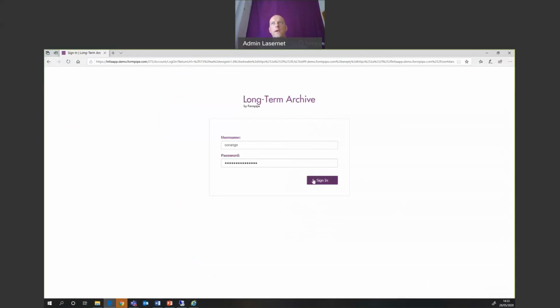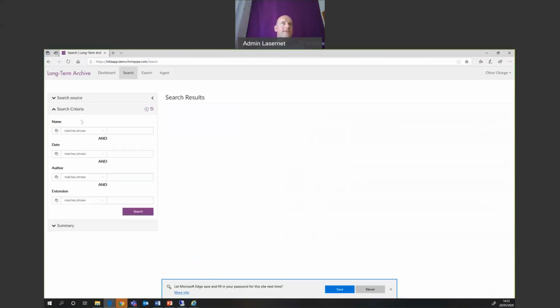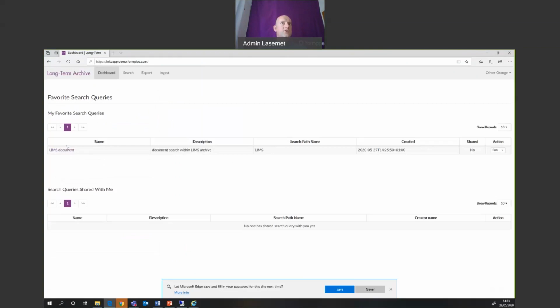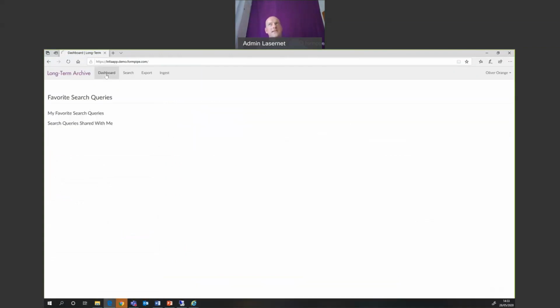And just before I answer Rosemary's question, I just want to prove this again with one specific user called Oliver Orange, who's only got access to see one particular archive. So he can only view the LIMS archive within this particular version of long-term archive, although there's 13 different archives within it. And he can store then a search against his dashboard, and he can search from his dashboard to get the results that he needs, even though there's 13 archives behind the scenes.